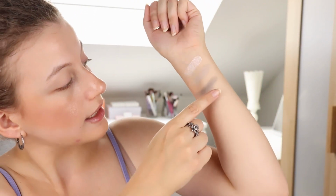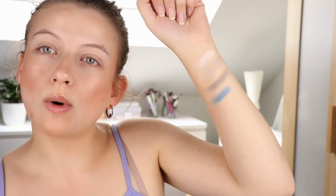Next we have the blue shimmer. This has quite a nice undertone, quite a cool tone blue. It's not the most impressive shimmer in the world, but it looks pretty nice. And then the last gray also feels pretty creamy. That's a nice swatch. That looks pretty pigmented. I feel like that can kind of amp up the look. We have some options here. We can make it a bit more smoky with that one.